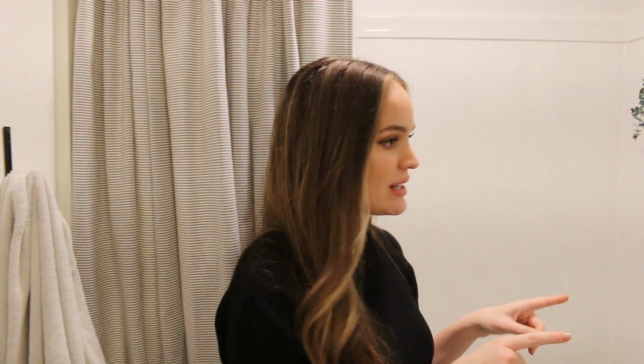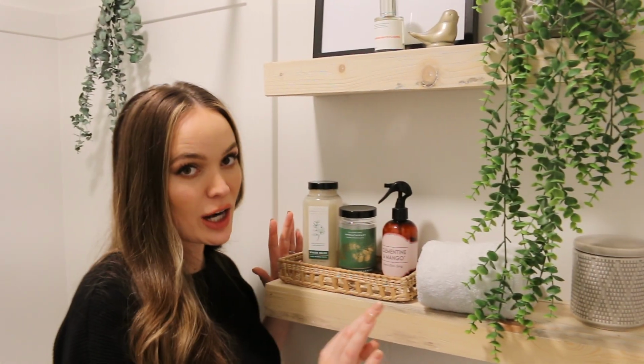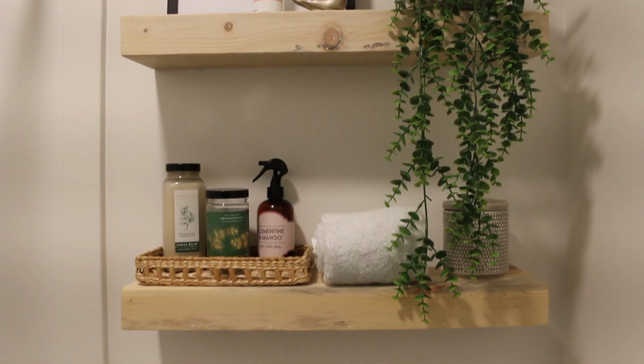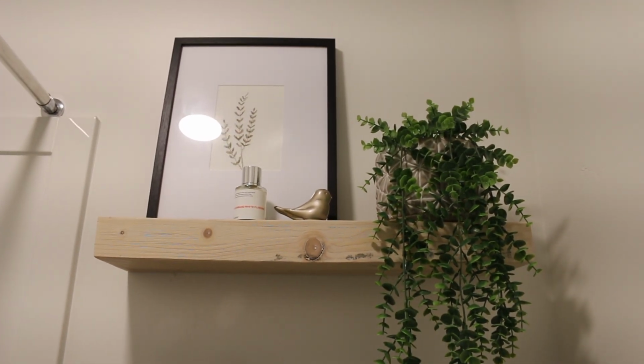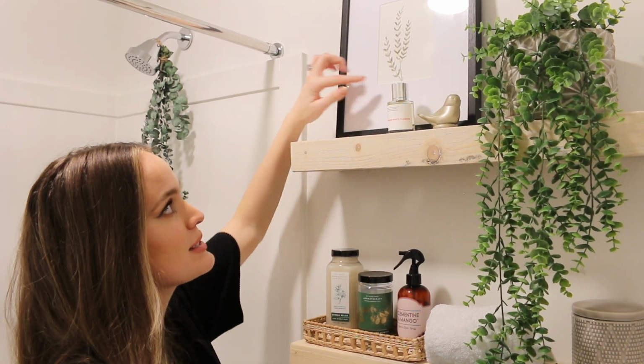I did want to add some storage above the toilet. So right here I found these natural wood floating shelves from Target. These were super affordable. I paired it with some artwork. This artwork anybody can do. It's just a nice black frame because I want to add in those black accents. And then I just whipped up a nice little drawing.